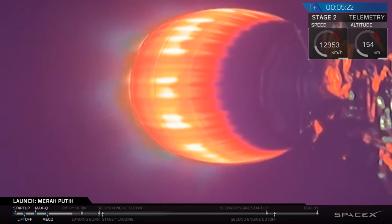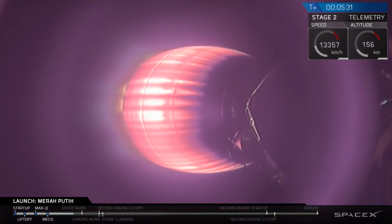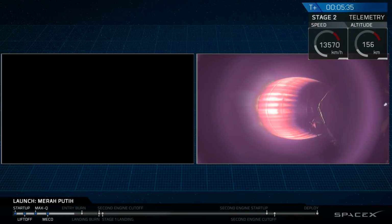Now, we're about 50 seconds away from that entry burn, but just note that once we recover this booster, we plan to fly it a 3rd time later this year. As mentioned before, this is possible due to those Block 5 upgrades, which brings SpaceX closer to its goal of full and rapid rocket reusability.